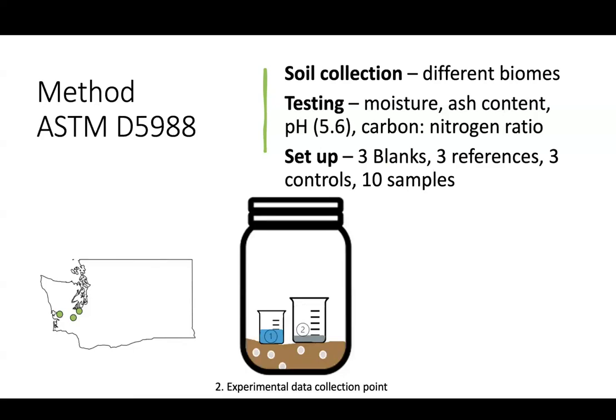It involved collecting soil from 3 different biomes in Washington State. After I collected the soil, I sieved it to remove large organic material, and then I combined these 3 soils in equal parts by weight. The soil then had to be characterized, so I tested for moisture, ash content, pH, and carbon and nitrogen ratio. And I'll mention the pH specifically, which was about 5.6. This is fairly acidic for soil, but this is normal in Washington.